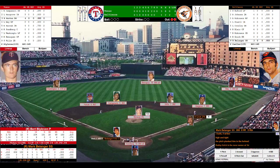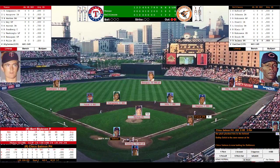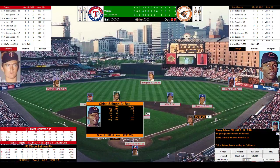All right, Belanger represents a tying run at the plate here. A little life in this Baltimore crowd. Grich at first, 2 outs, the windup, and the pitch by Blyleven. And they go to the pinch hitter. So now they went with Chico Salmon.